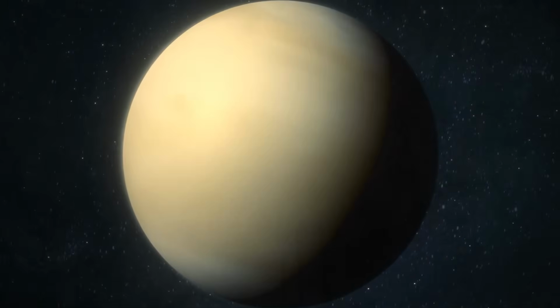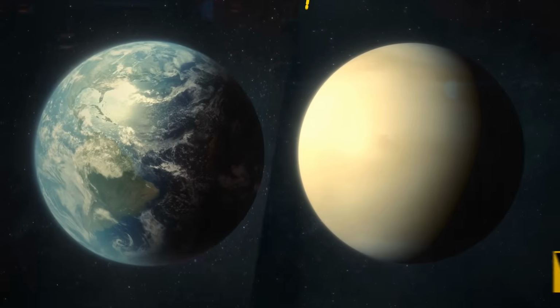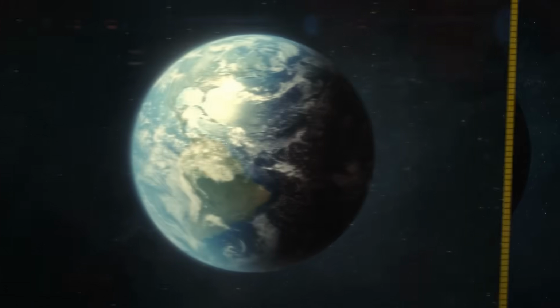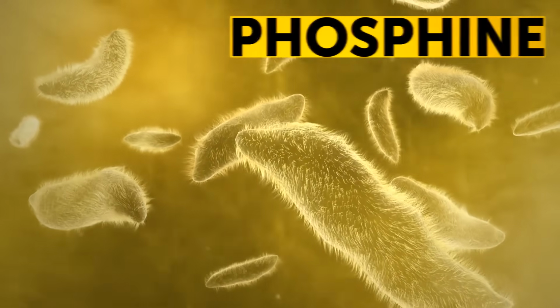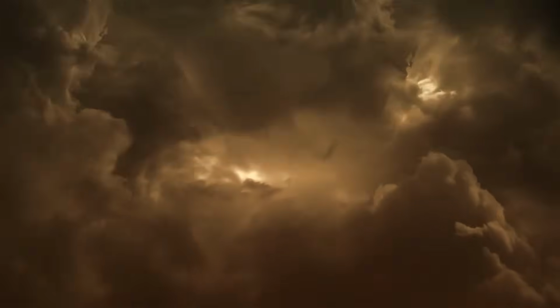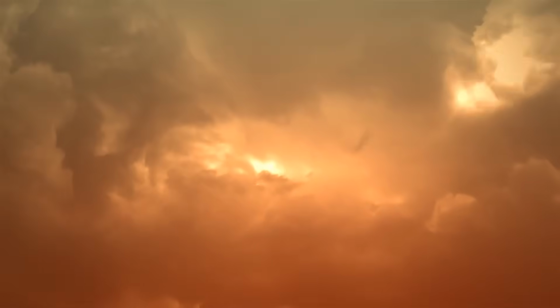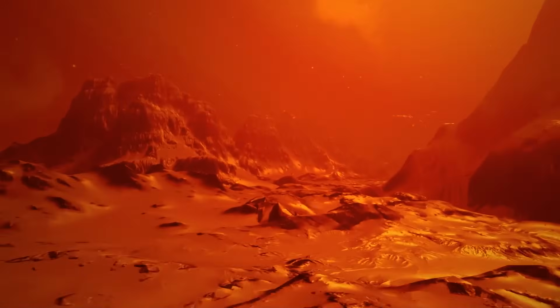Astronomers have recently discovered some traces of phosphine in Venus's atmosphere. On Earth, this colorless and flammable gas is often found near microbes. That's why a new theory claims there might be life on Venus. But if there is, it could only appear high in the clouds, because no living organism would be able to survive the planet's extreme environment.